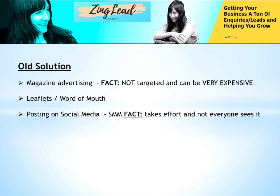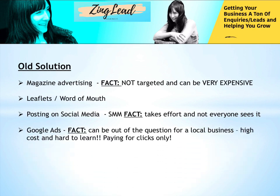Posting on social media, well, many of you will have pages, and the fact is that if you post on your page, it takes time and effort, and it's hard to know what to write about all the time. And the fact is only 2 to 5% of your likes ever see that post. So at one point, years ago, we hired a social media manager, paying £300 a month, and it had zilch effect for our business, and it probably has zilch effect for yours. Little effect even. Zilch or little.